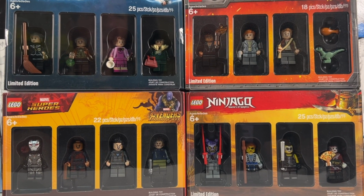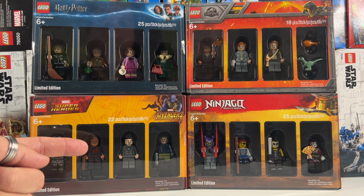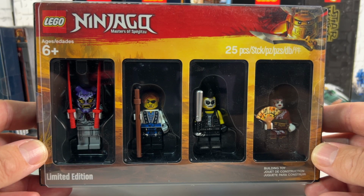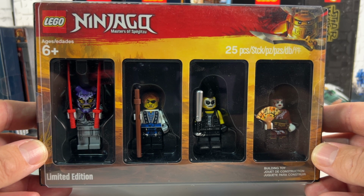And then with the last year of minifig packs before they went to mini builds, in 2018 we had some IPs which were outside of Lego's own. So we had Harry Potter, Jurassic World, Marvel, and Ninjago again. So starting with Lego's own IP, Ninjago, and you'll have to bear with me with some of the pronunciation here as Ninjago is not one of my specialist subjects, but all these minifigs have accessories with them.